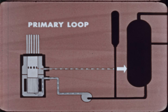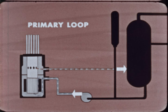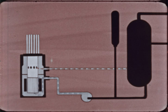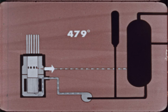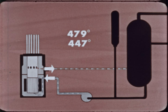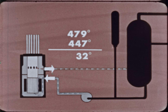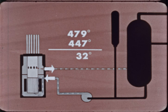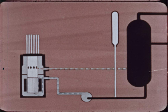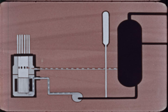It is pumped back by the primary coolant pump at a rate of 2,125 gallons per minute. Water leaves the reactor at 479 degrees Fahrenheit. It returns to the core at 447 degrees. A 32-degree rise in temperature means that the reactor generates nearly 35 million BTUs. A pressurizer maintains the system at 1,300 psi to prevent boiling.